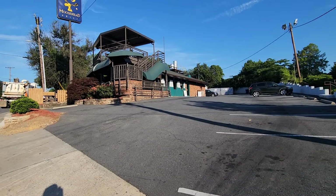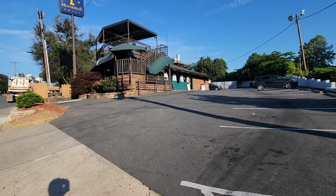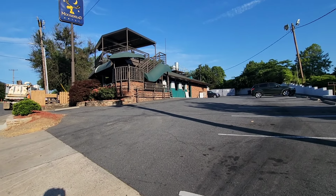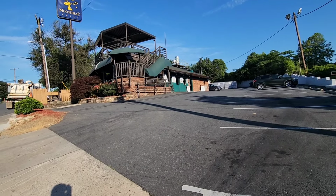Well, this is Moosehead Grill. They have some of the best wings in town. It's always busy. It's early morning, and I just wanted to show you this structure here. Can you make it out? Can you tell what it is? Look at the windows. Yep, Pizza Hut.